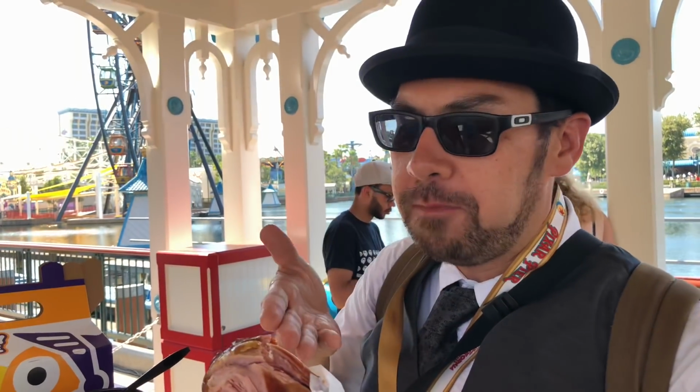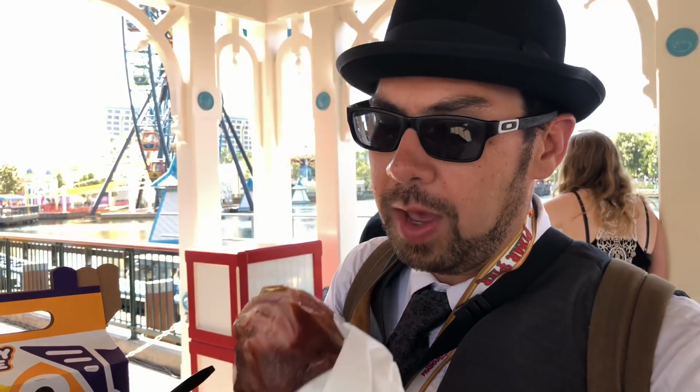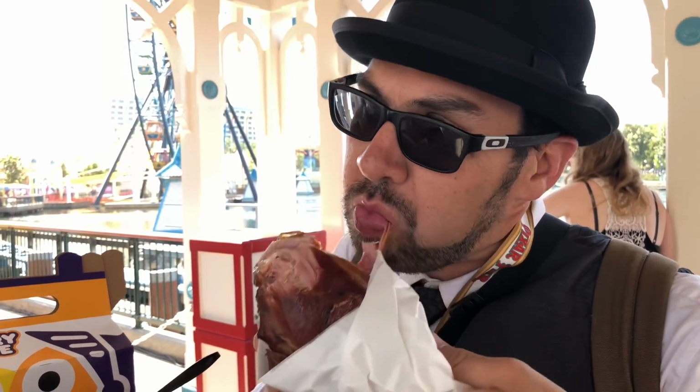This is always a good meaty item to get from anywhere in the park. Just to get a little more flavor in my mouth. Still a great flavor. Still a great turkey leg.